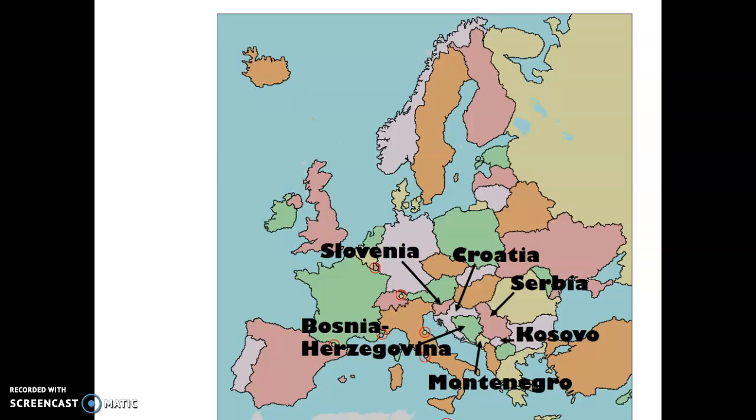All right, the next ones, they're all clustered together. In the far north, that small pink one is Slovenia. Then the light purple one is Croatia, and I think it looks like a C, so that's how I remember that is Croatia. Inside of the C, the green one is Bosnia-Herzegovina. Then to the east, the pink one is Serbia. And then there are two smaller ones at the southern portion, Montenegro on the west and Kosovo on the right.